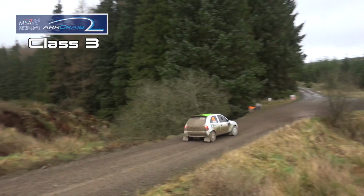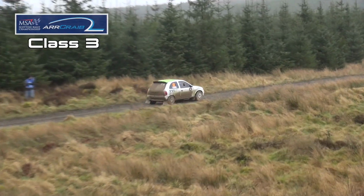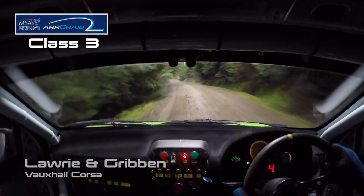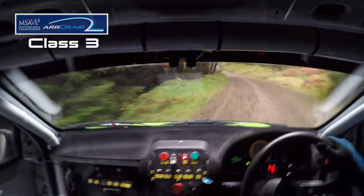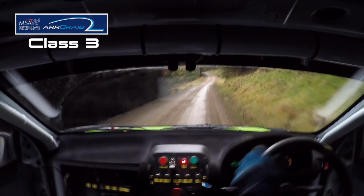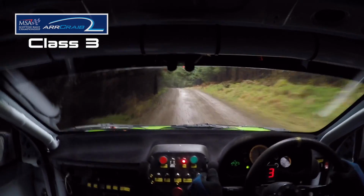And dominating the class, Angus Laurie and Paul Gribben were over 2.5 minutes up at the finish, despite some gearbox issues. And were they trying? Well, jump on board and judge for yourself. Their pace was quick enough to bring the 1600 Corsa home, third two-wheel drive.